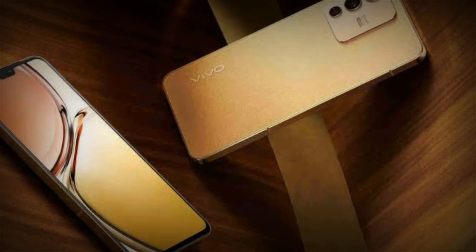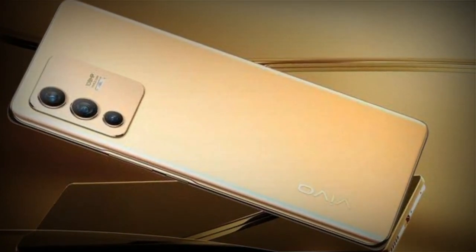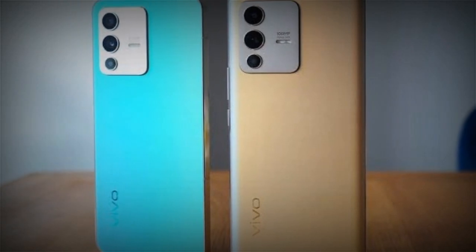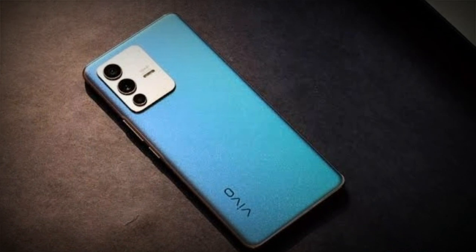256 GB of storage is available. This gives you adequate space to save a lot of info for the future. The Vivo V23 has Android 11 OS. The smartphone boasts a triple camera configuration on the back, with a 64 megapixel, 8 megapixel, and 2 megapixel main camera.